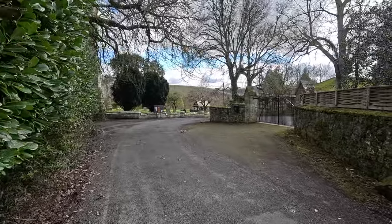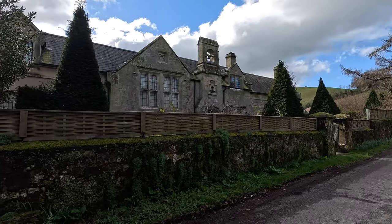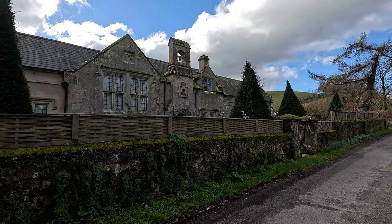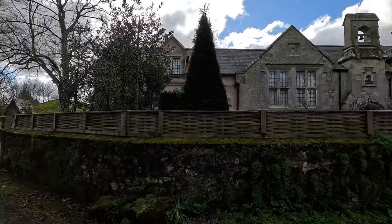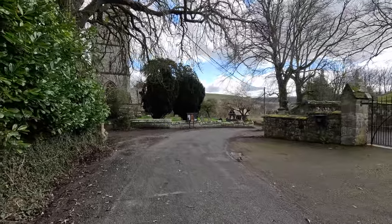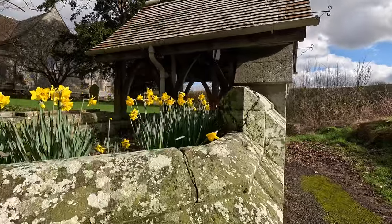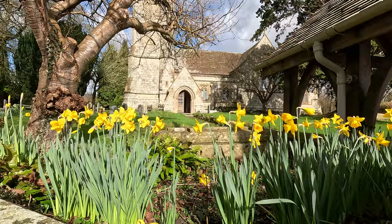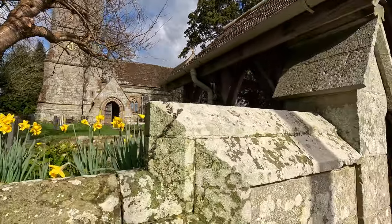But it's a lovely village, and it's got some lovely old buildings like that one, which is the old schoolhouse. Date on it says 1844. And there's a few lovely buildings like that in this village. This is rather lovely. A little touch of spring, apart from the hedge cutters that are going.